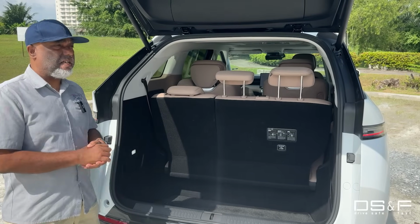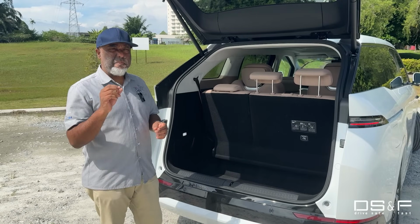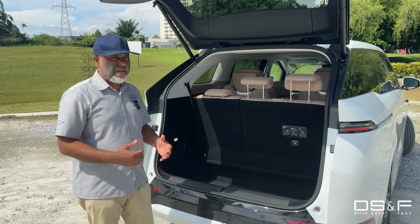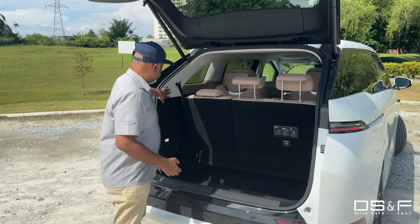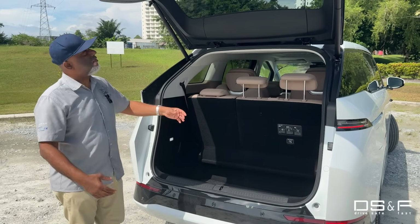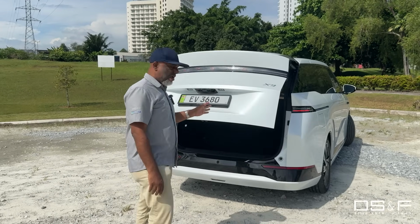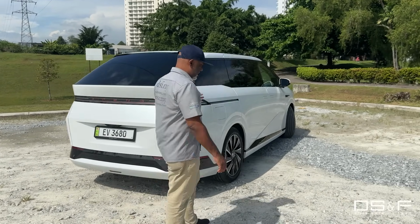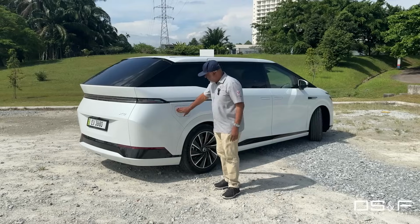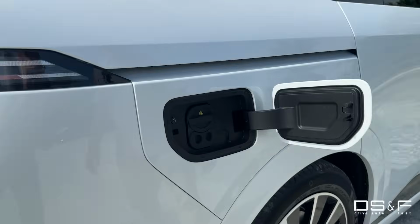Now all these are great little features which a lot of other MPVs in this class seem to be missing. So this is what Xpeng has delivered to the market in terms of additional luxury, you might say, premiumness, material, technology, added comfort. Very important for MPV buyers right now because why? They're paying a lot of money. 300,000. This is just below 300,000. All-wheel drive. It's got almost 600 kilometers of driving range. Now, 600 kilometers of driving range right now is pretty good. Because why? You can actually go outstation without worrying too much about charging.